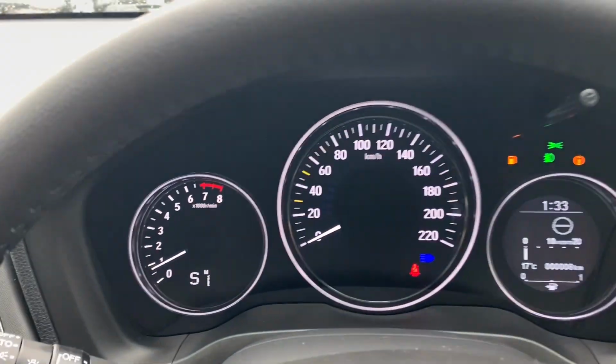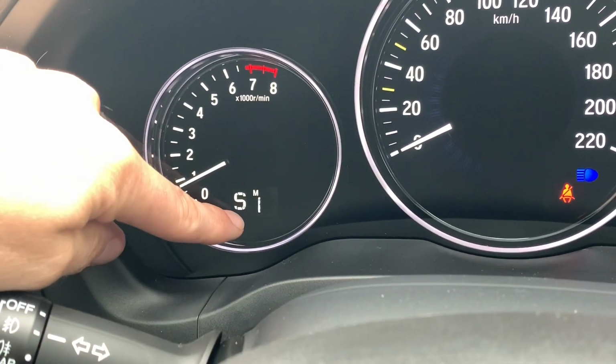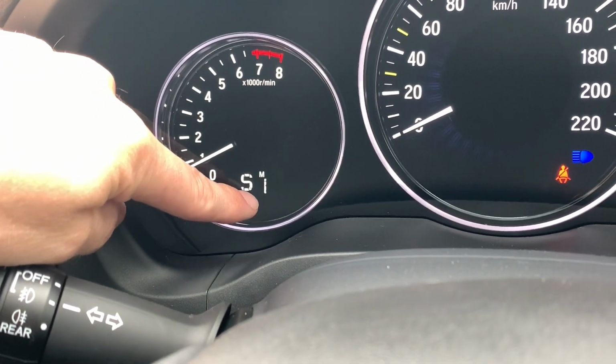The car is a continuously variable transmission, so it gives you the optimal revolutions rather than going up and down through gears, but when you use the paddles it kind of simulates gears. We'll have a look when we go for a drive. And when you're using the paddle, there's also a change in the display where it's telling you what simulated gear you're in, so it's from 1 to 7.